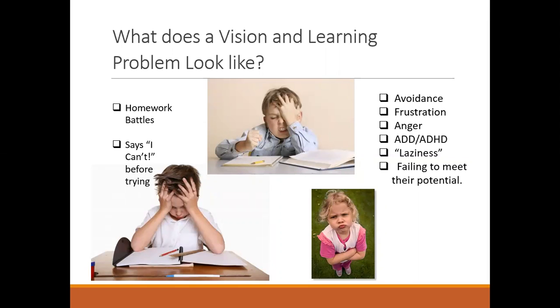So I went over a lot of symptoms of the different areas, but in reality, a lot of what I see when there's a vision and learning problem is more behavioral. So sometimes they don't show all those symptoms because they avoid, they get frustrated, they get angry, they might look like they have an attention problem, they might look like they're lazy, they might just have homework battles, or say a lot of "I can't" before trying.